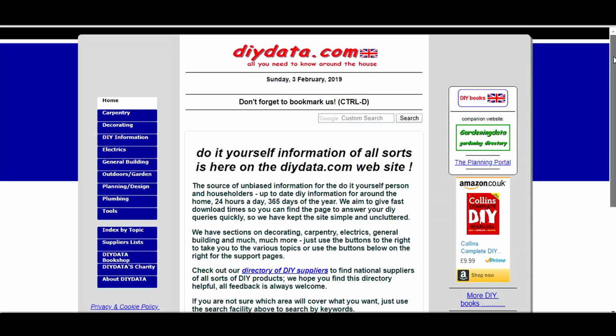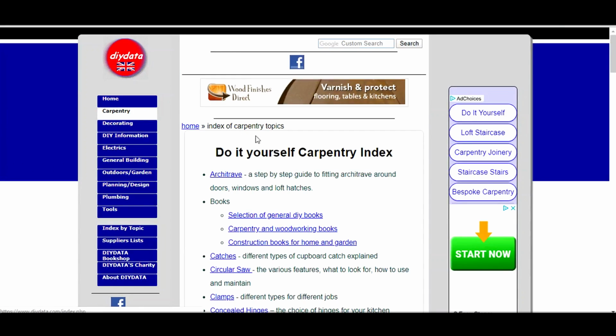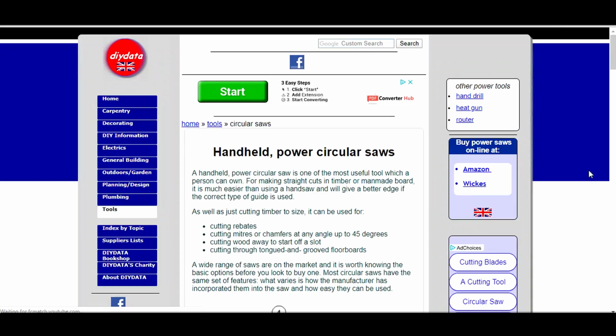There's a great site online called DIYdata.com, and it teaches you all about the common terminology associated with construction. You'll learn about subfloors, joists, HVAC, slab foundation, or concrete, some of the common terms associated with construction that you might not necessarily know already.